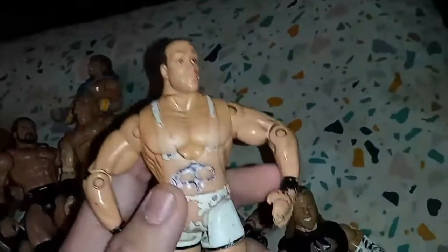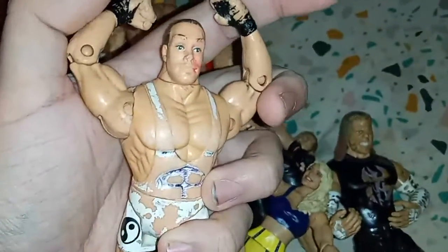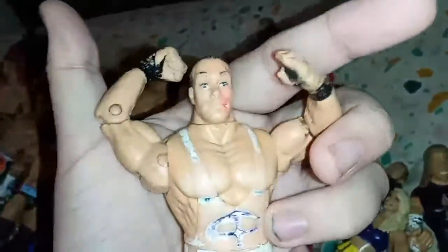So I can have an updated Rob Van Dam, so I can just put this ECW one on a shelf doing the RVD Rob Van Dam pose, and probably not use it on FEJ Wrestling ever again. But for now, this is the RVD I use on the show.